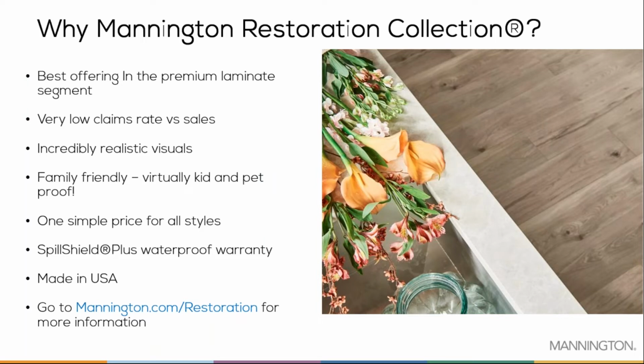So when you think about why you would sell the Restoration Collection, we would argue it's the best offering in the premium laminate segment. We get almost no claims on this product versus the sales, which is fantastic. Unbelievably realistic visuals. As a matter of fact, at Surfaces this year with this product down on the floor, many people thought they were standing in the wood section. We call it family friendly. It's virtually kid and pet proof.